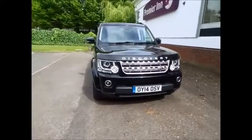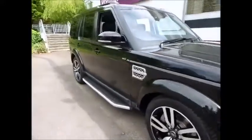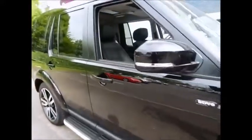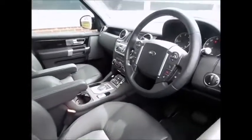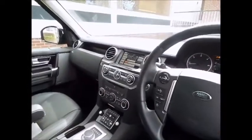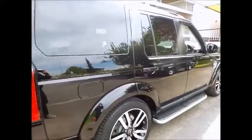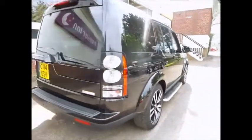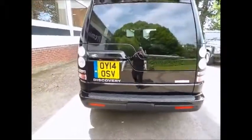Sturgess Land Rover are pleased to bring you this excellent example of this Freelander 2.2 SD4 HSE station wagon. This particular vehicle comes in Orkney grey with ebony black leather interior, has 19-inch alloy wheels, privacy glass, and has an extremely low mileage of only 16,886.